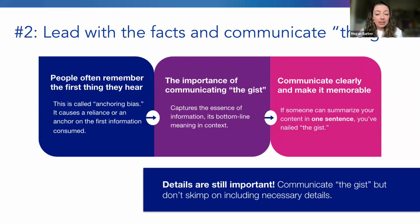This is because of something called anchoring bias, which says that the first thing a person hears is often their anchor, or what they remember. So if false information is the first thing someone hears about a health issue, they're more likely to believe it, even if accurate information is presented later. So what does this mean for social media content creation? This means that we need to start with the most important factual information first and be sure that we don't, as journalists say, bury the lead.